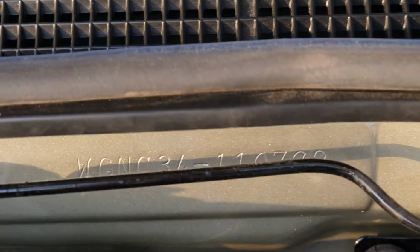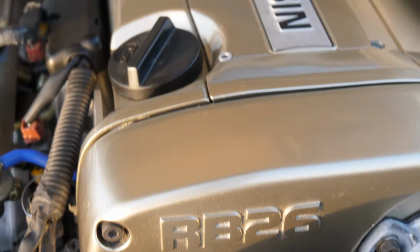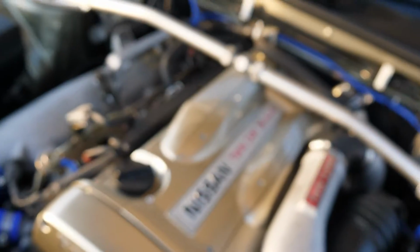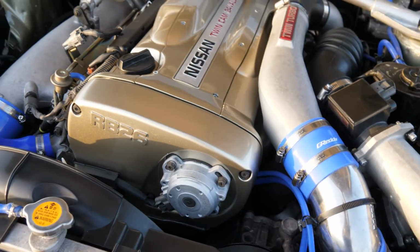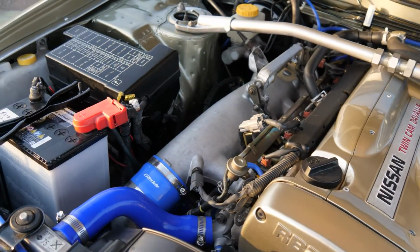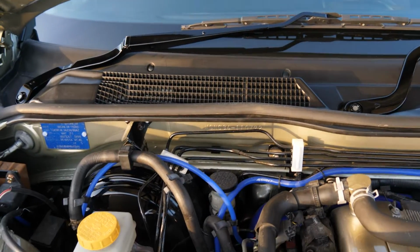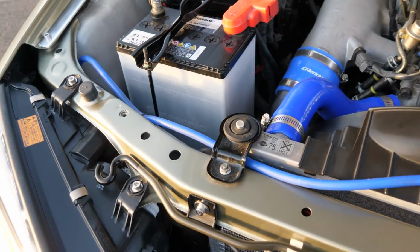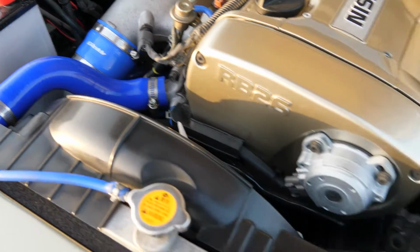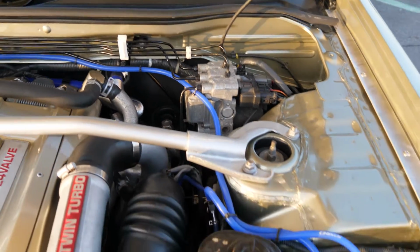And you can see this is actually a Stagea with a good old RB26. So this is the powerhouse here. Yeah, we do have new piston rings, new bearings, and a whole bunch of other goodies and seals all redone. So this thing definitely holds it down. You can see the intake plenum there, fresh silicone hoses, and a bunch of goodies here.